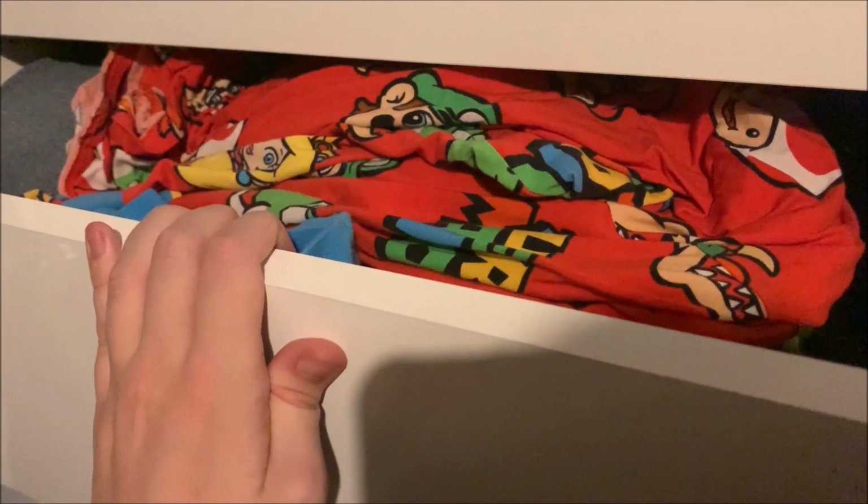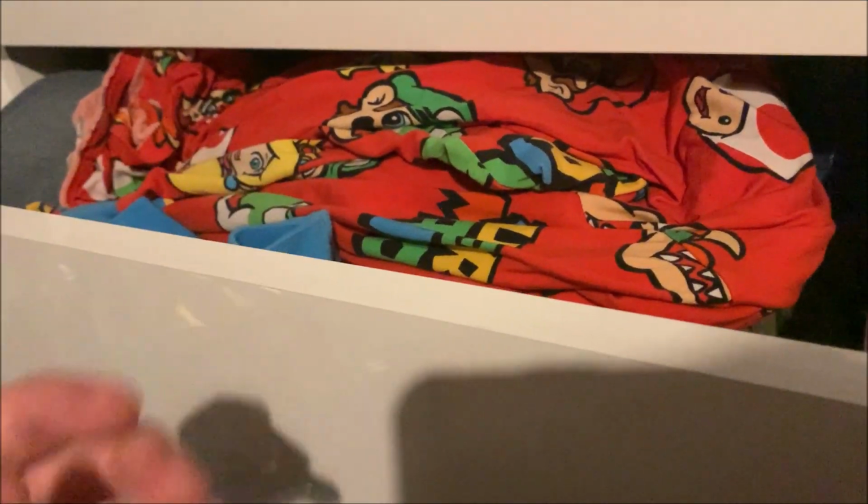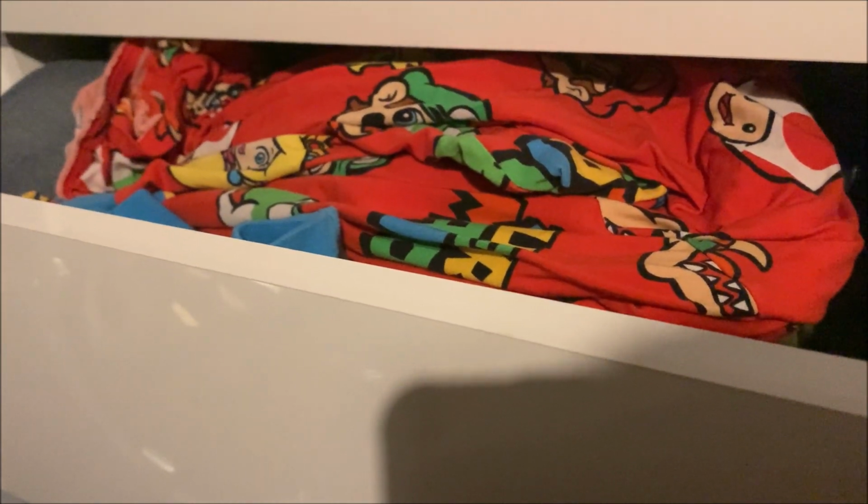And on here, this is where I kept not only my clothing, but also my pajamas as well. As you can see, I've got my cool Super Mario Bros. pajamas, because, you know, the Mario movie is around the corner, so I'm very excited for that film still. Essentially, I'm a huge fan of Mario, let me tell you guys right from the start. So yeah, that's that.